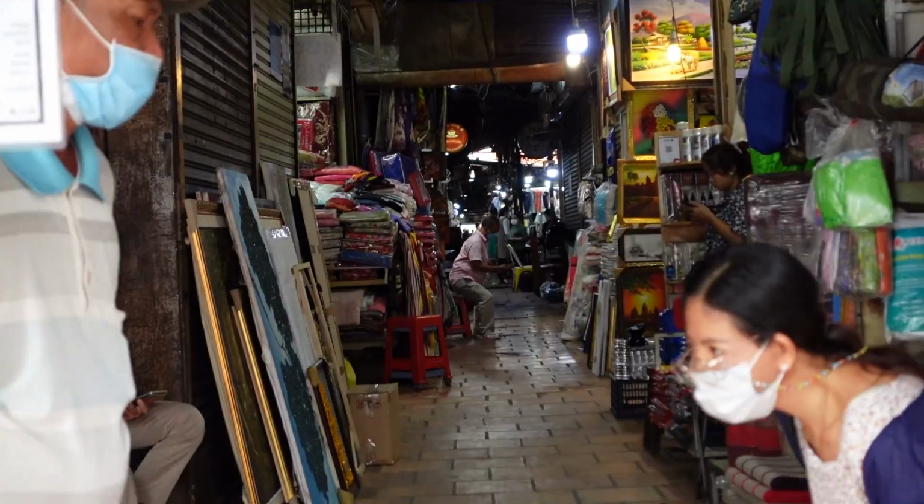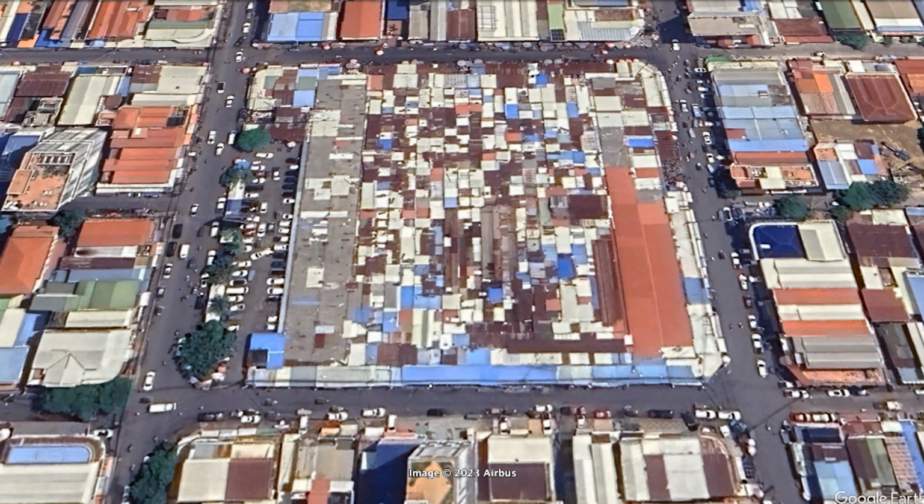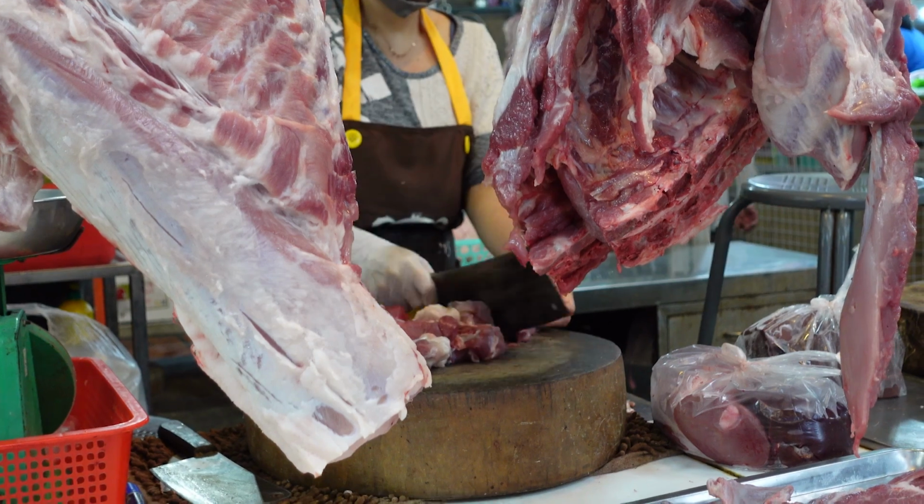All right, it's time to head into the market to look around and do some souvenir shopping. The market is divided up into sections. This is a pretty rough estimate as to where you're gonna find each section. Maybe take a screen grab of that right there. Get it before it's gone. The wet market is on the north end. Here you'll find meat, veg, fruit.